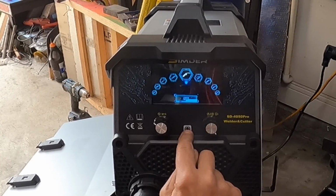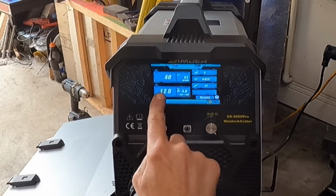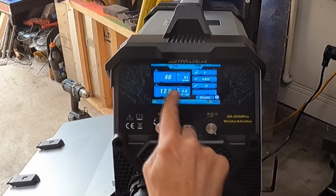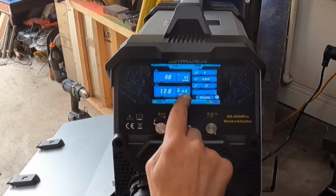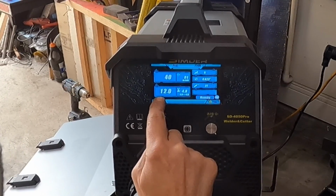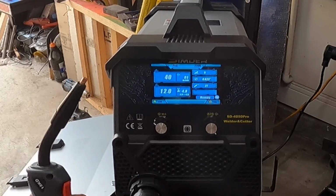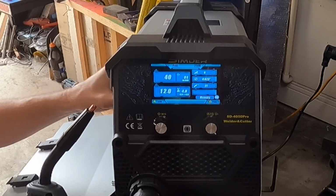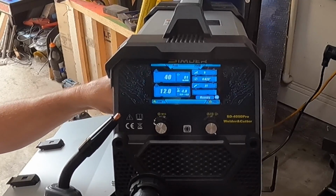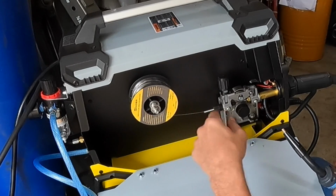So let's go ahead and hit select flux. And it comes up with these settings, 40. Oh, that's the feed rate. Inches per minute, it looks like. And this would be the amperage. Oh, now it'll drive the wheel. Alright, so we can. Okay, apparently we need more tension. Alright, now, see it's driving in, spinning, pulling it in.